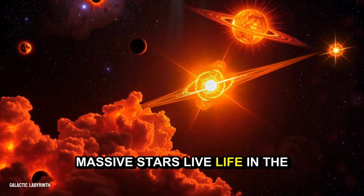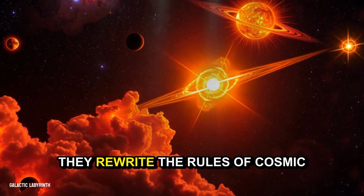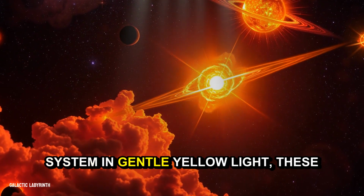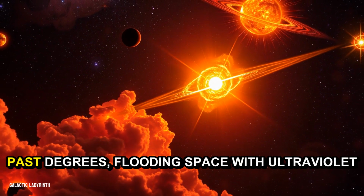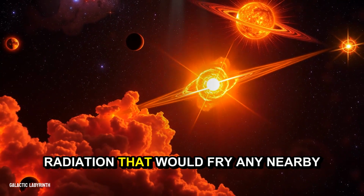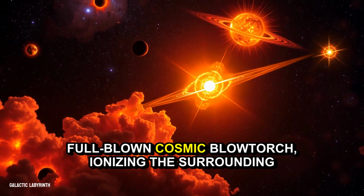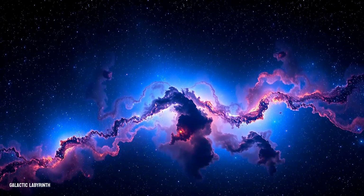Massive stars live life in the ultraviolet fast lane, blazing so fiercely they rewrite the rules of cosmic visibility. While our sun bathes the solar system in gentle yellow light, these stellar behemoths crank their surface temperatures past 50,000 degrees, flooding space with ultraviolet radiation that would fry any nearby planets. This isn't just light, it's a full-blown cosmic blowtorch, ionizing the surrounding gas clouds until they glow like neon signs across the galaxy.